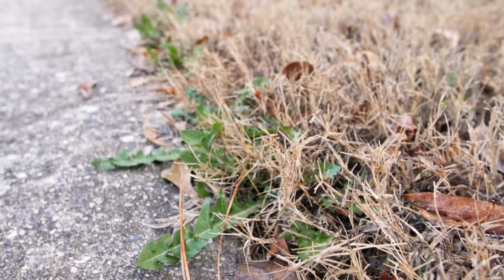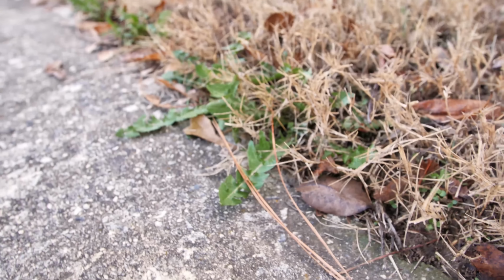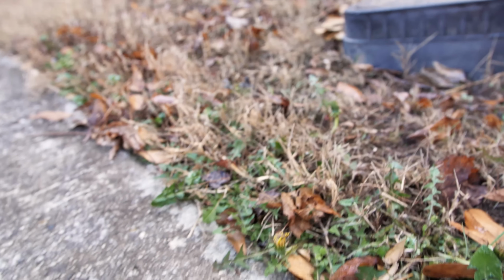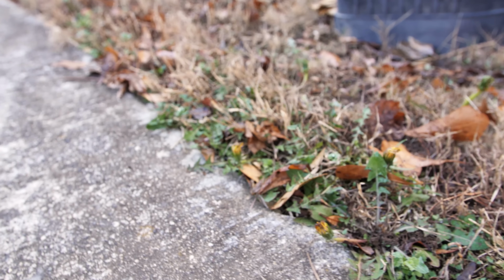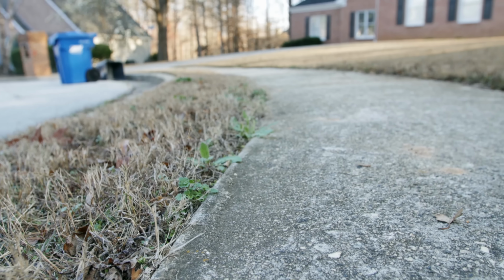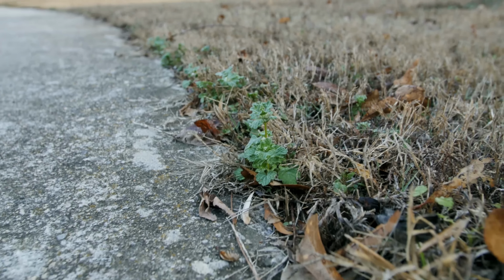I'm seeing a lot more weed activity along the sidewalk here. As you can see, we got them sprouting up right there and right along here. Along this whole sidewalk, I'm starting to see a lot more weeds pop up here, and they're not really yellowing like they were in the rest of the yard where I broadcast sprayed. Here's some more examples of weeds sprouting up along the sidewalk right there, and right along here.